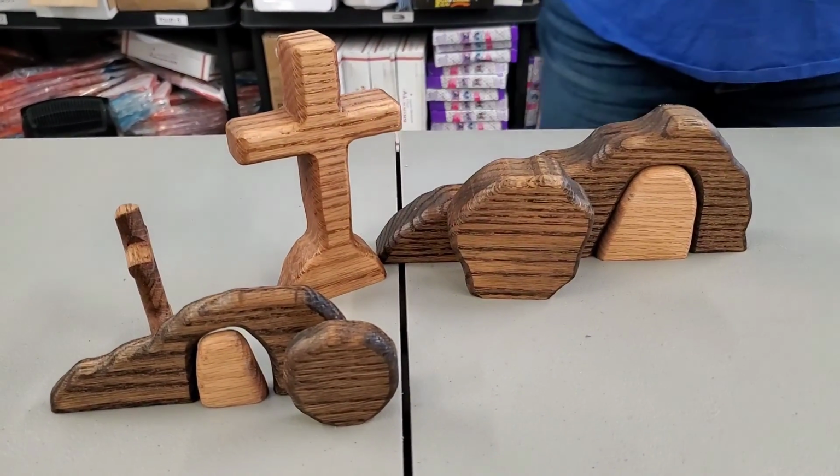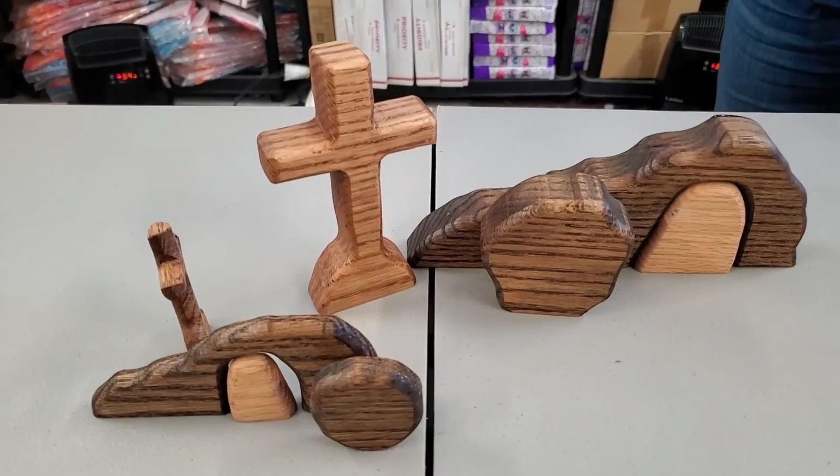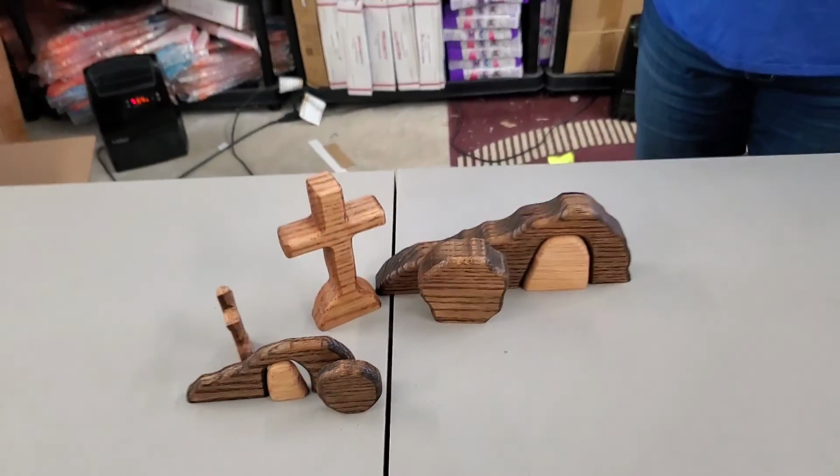Who else has got something like this? Oh, it's amazing. You're not going to go to Walmart. Shoot, you can't even go to Hobby Lobby and get that. That's awesome. I like this.